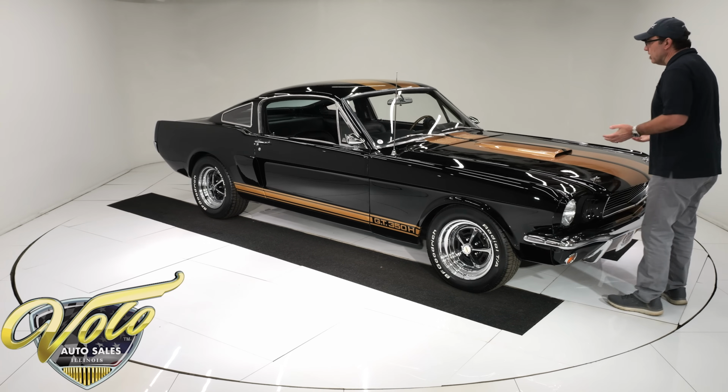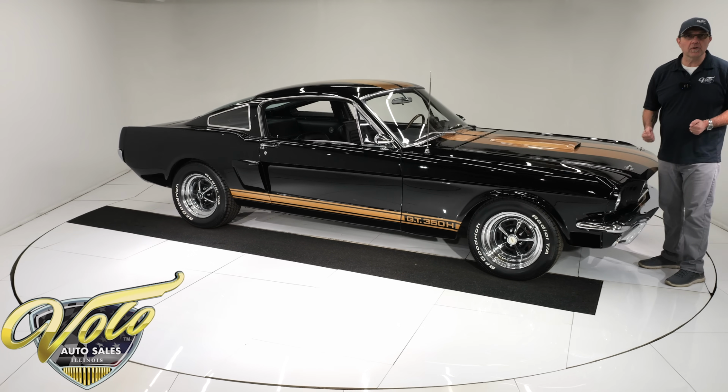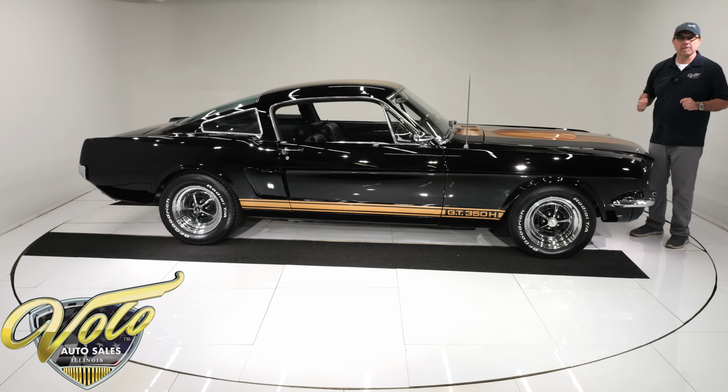Yeah, the original Shelbys, they were K cars. It's a 289, 271 horsepower. That's what's in this car. So it's special as it is. The Shelby treatment just makes it that much better.